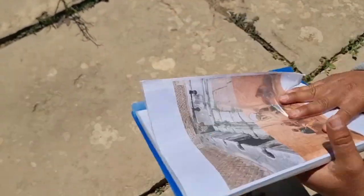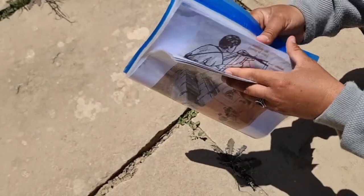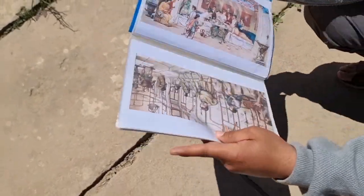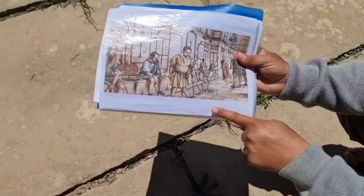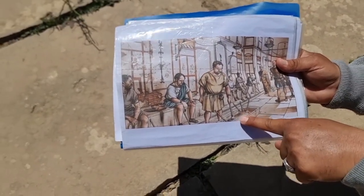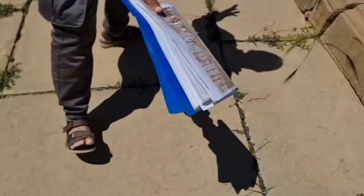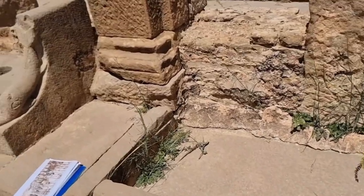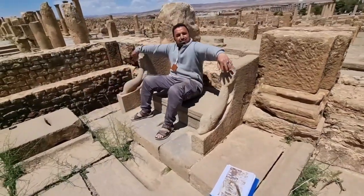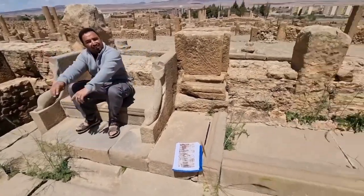Oh, okay. And after, we must put it in the center of this toilet. Yes, put it for another use, because we have salt and water, and it's like this, like a throne. It's a throne room, and it's like this. Yes, it's for relaxing.